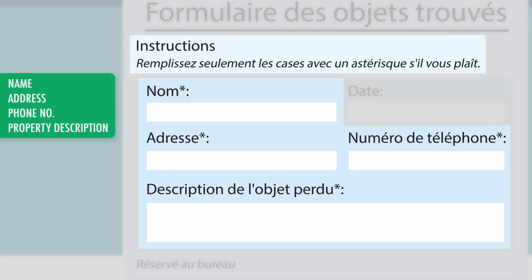The form states that you need to fill out your name, address, phone number, and a description of your lost property. Nom, adresse, numéro de téléphone, description de l'objet perdu.